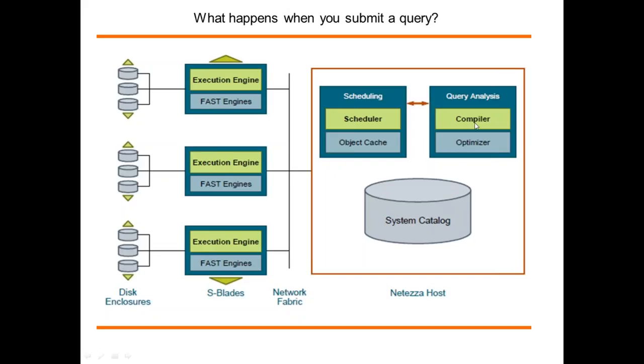It first hits the compiler. Of course, it all comes through the listener port, it is directed, a thread is assigned and all that stuff is there. But within here, it first hits the compiler. The query is compiled, checking whether the query is correct syntactically and semantically. Once the query passes the compiler, or if it is the same query that keeps coming, it looks for the same query in the object cache. I think this is something like the shared pool, right? So then the query goes through the optimizer.